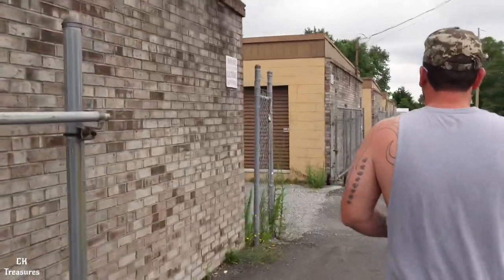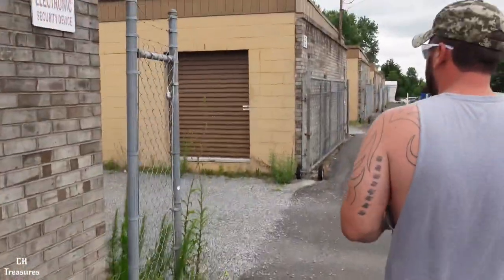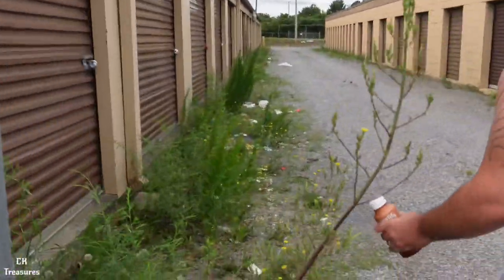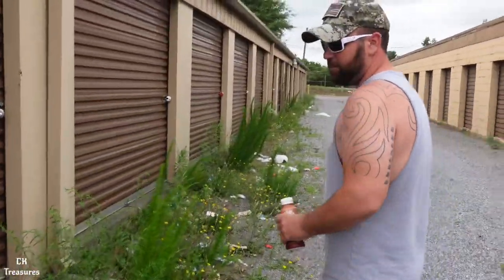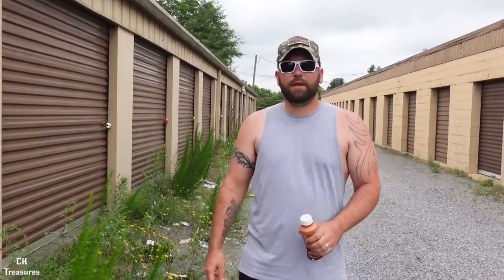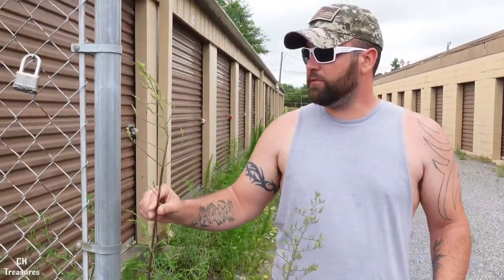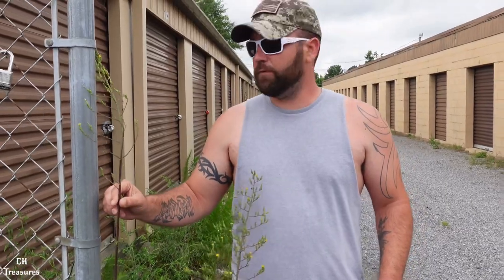The UPS guy's looking at us funny. Look at this, y'all. Undoubtedly, unmanned means you can't pay somebody to cut the grass. I mean, that one's as tall as Courtney. There, you stand next to it. That plant is almost 5'8" tall.